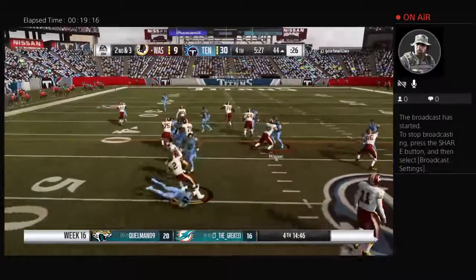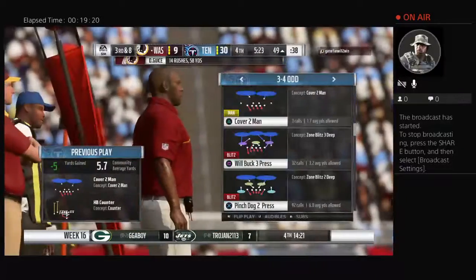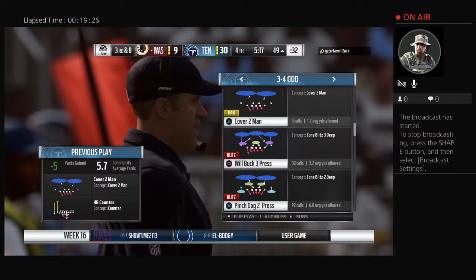It's Geis on the counter. And forget about finding a lane. He barely had time to look up before he was planted in the backfield. That'll go as a loss of 5. And that'll make it 3rd down.